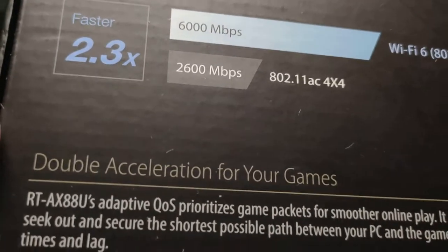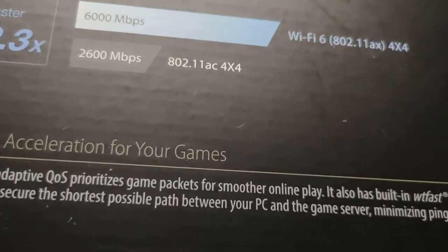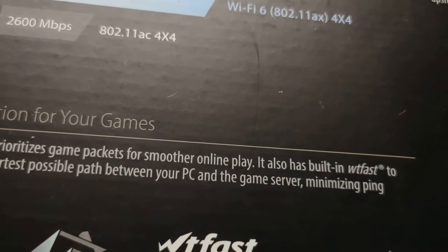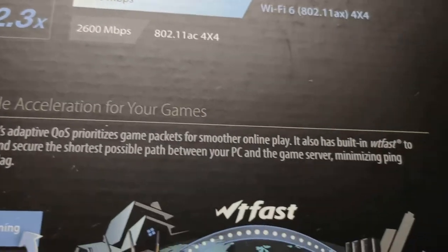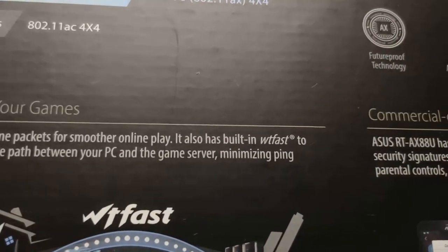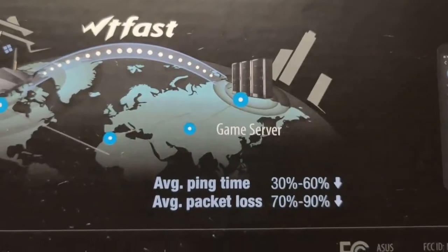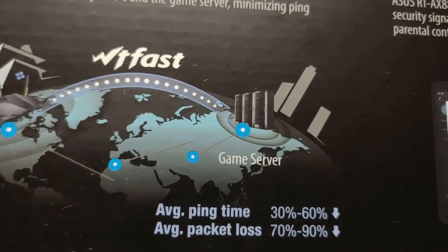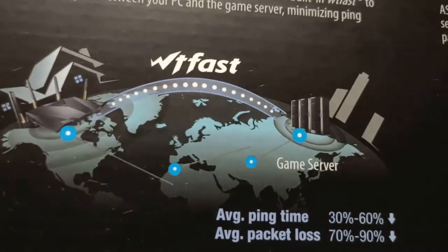The RT-AX88U's adaptive QoS prioritizes game packets for smoother online play. It also has built-in WTFast to seek out and secure the shortest possible path between your PC and the game server, minimizing ping times and lag. The average ping time and average packet loss is anywhere from 30 to 60% lower and 70 to 90% lower.